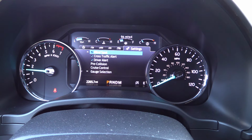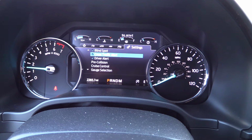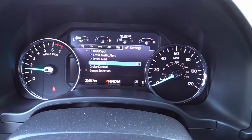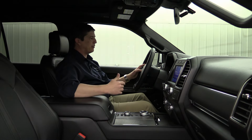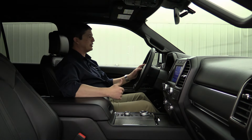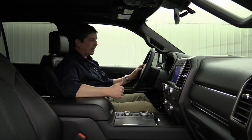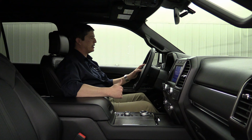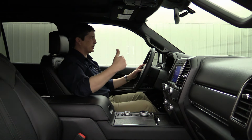So we'll go over to the settings, and then you'll see where you can activate and deactivate your blind spot monitoring system, your cross traffic alert, and your driver alert. You can activate and deactivate all those features right there. I would keep them activated if I were you. The pre-collision is the same way. You can activate the active braking or not. Some people don't want that, and so you can change the sensing as well, the sensitivity of the alert sensors as well.